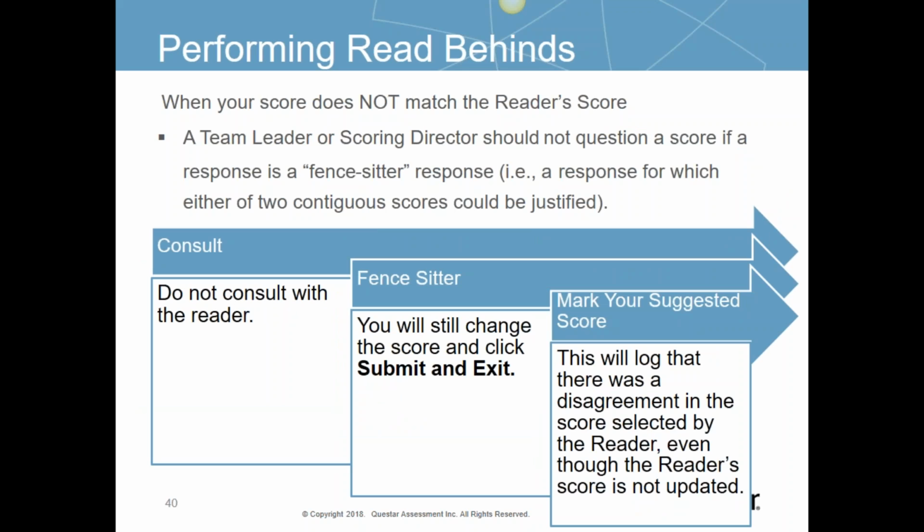And then we have the fence sitter situation. So when your score does not match the reader's score, a team leader or a scoring director should not question a score if the response is a fence sitter response, a response for which either of the two contiguous scores could be justified. So you don't need to consult a reader in this situation. You would still change the score as you would with a disagreement and just click on submit and exit. There is nothing in ScorePoint that uses the term fence sitter. It would just log it as a disagreement as it would for the previous situation.